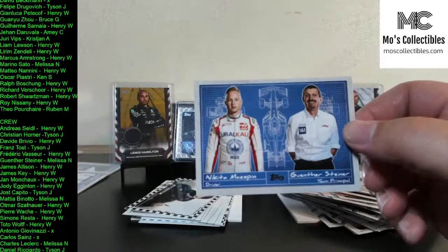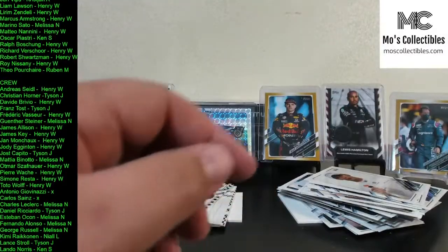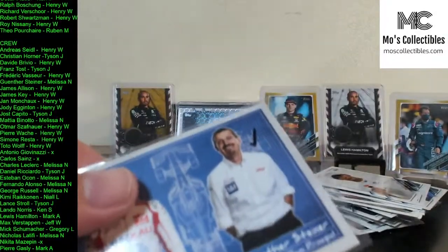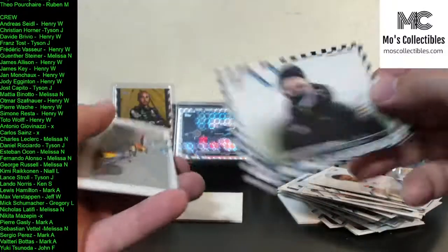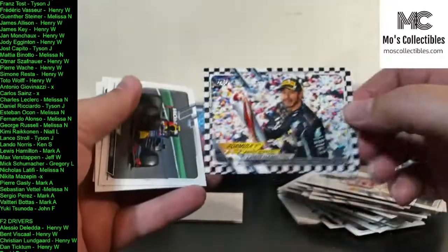Mazepin and Steiner. No love for Nikita tonight, so that'll go to Melissa. Ocon, thumbs up. Lewis, checkered. And that was number 3.